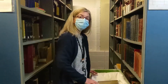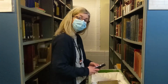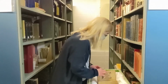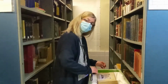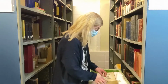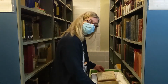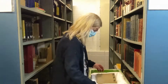I always place the item on a conservation grade book pillow just to support the pages, and using the UV light I scan over the outside. Inside pages, not all of them, maybe select on the inner leaf and then a couple of pages in, because we want to minimise handling where we can. If we're doing this once every 6 months, we just have to be careful we're not over handling the book.